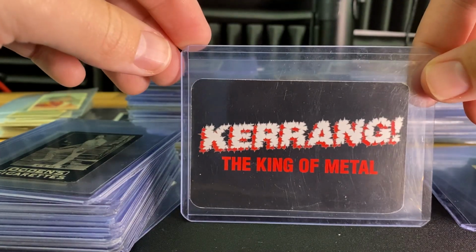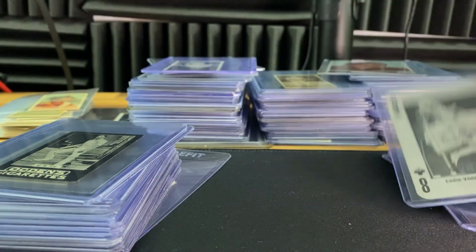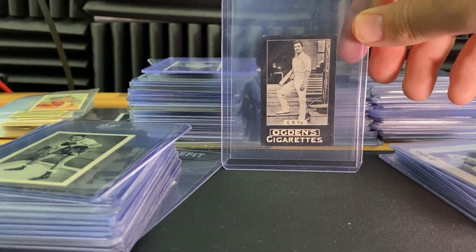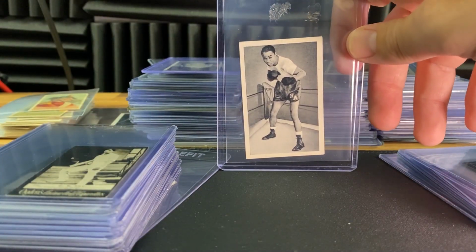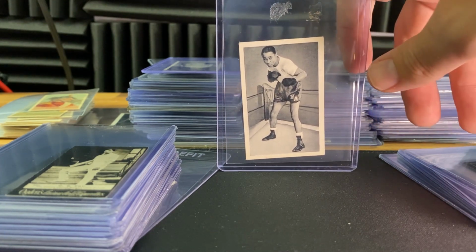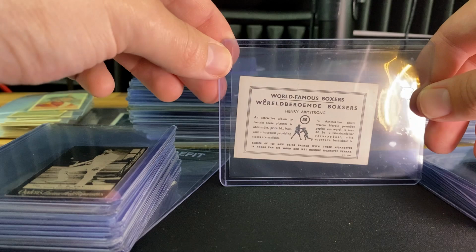That's pretty common with these King of Metal cards. Although Pearl Jam's not a metal band by any means, so we'll see how that ends up going. CB Fry, Ogden, got a few Fry cards today. Henry Armstrong. Now, this card is labeled everywhere as a 1935, but someone on Net54 says these are 1939 based off the images. I personally have not done the research on this set as of yet, but I do want to present that information. And this is UTC.